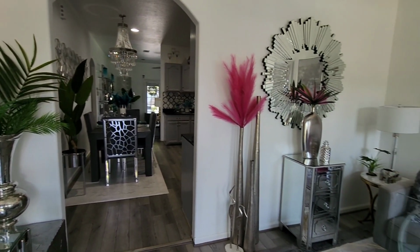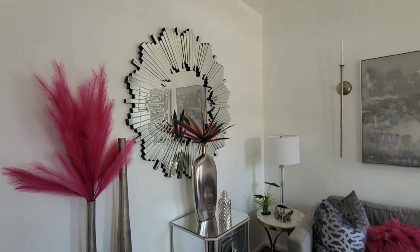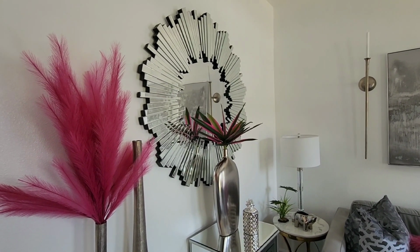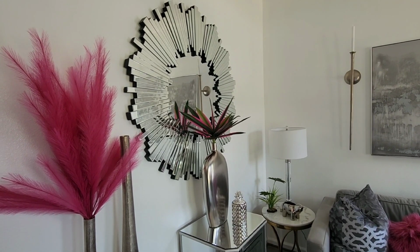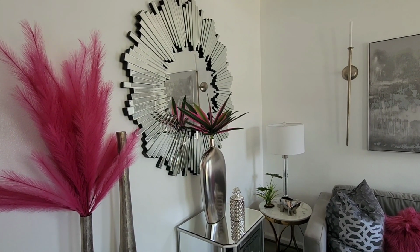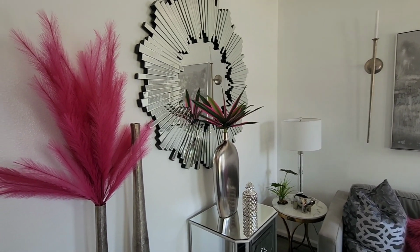Now, turning around on this side, mirror from Z Gallery. I've had that mirror there for about 7 years. It's so heavy. It's one of those timeless and elegant pieces that you would keep forever. And so I can see myself having this mirror there for probably another 3 or 4 years because I love it that much. Let's see here.